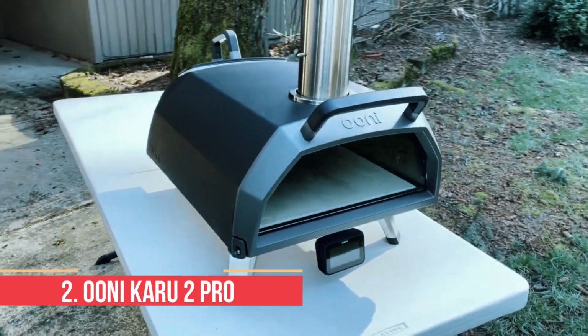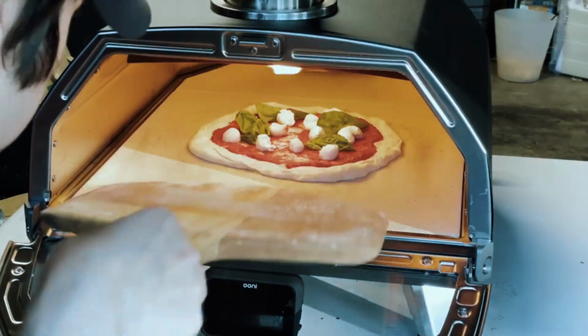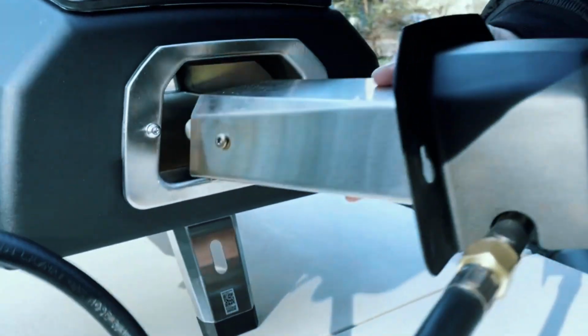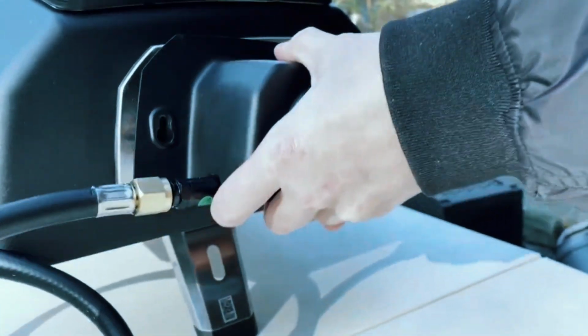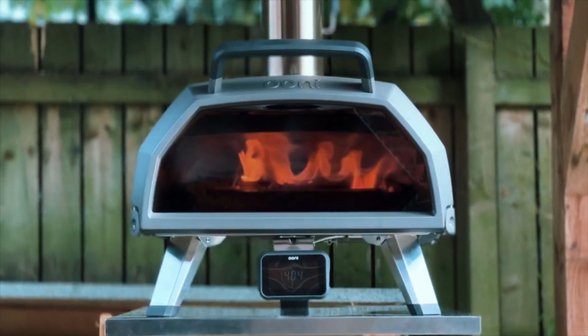Number 2. Ooni Karu 2 Pro. The Ooni Karu 2 Pro is a highly versatile pizza oven that can burn wood, charcoal, or gas, with an optional attachment giving you ultimate flexibility in how you cook. Built with sleek and durable stainless steel, this oven is as attractive as it is functional.